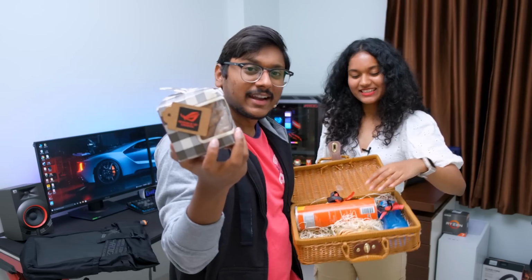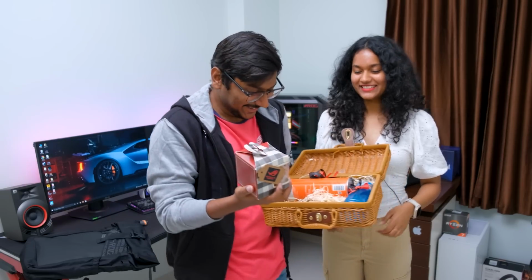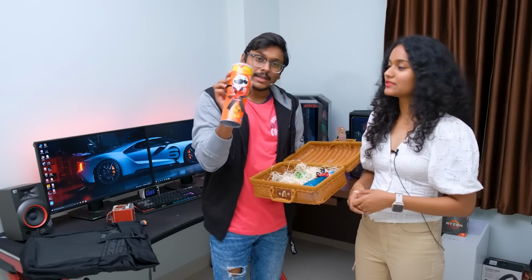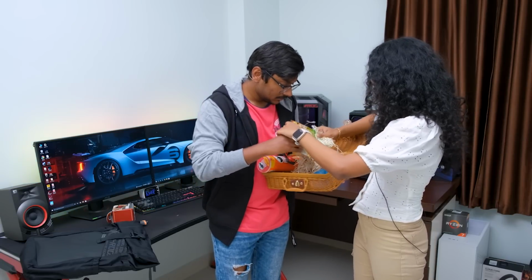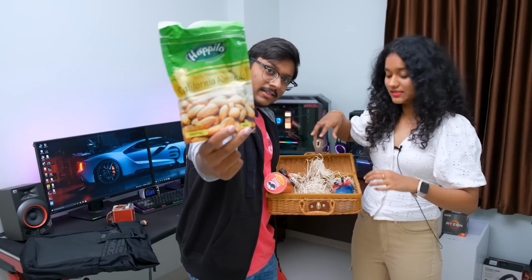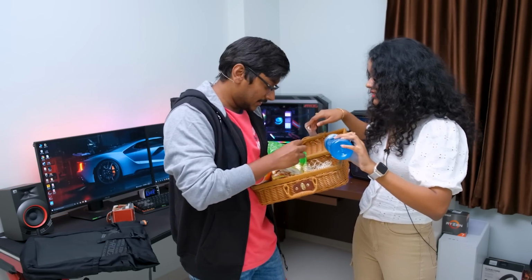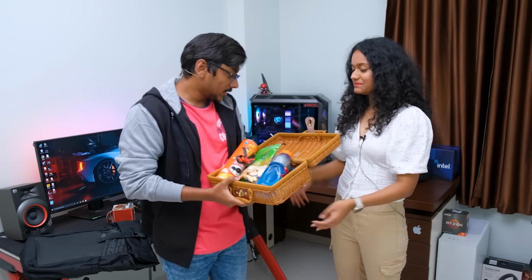I wish I could send these to you people also, but unfortunately you can't grab it from the video. Chalo, keeping that aside, they've sent us a box of Pringles. And what is this? These are some almonds. Some ROG stickers in the package. And a sports drink, Gatorade. And that is pretty much it, guys. Some food stuff over here with a nice basket.